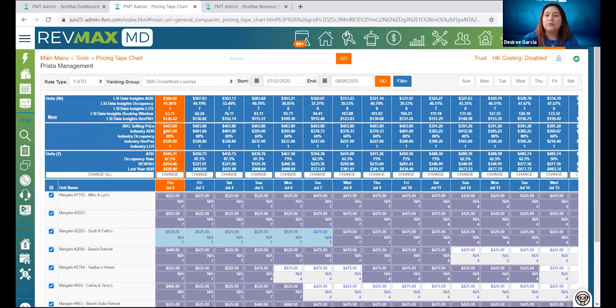So the other new feature that we have is where you can actually choose your own comp set. A lot of folks will say, okay, you know, this is 86 units, this is great, but I really just want to look at 3 bedrooms that are in a mile radius of me, or I want to look at, you know, 2 bedrooms that are in the same neighborhood as me. So we do give you that flexibility now.